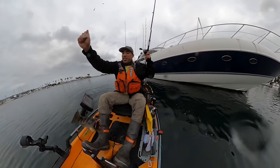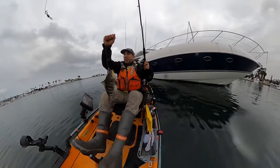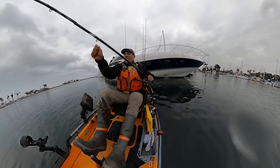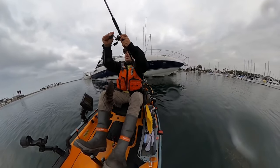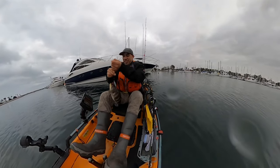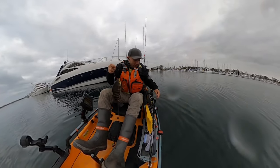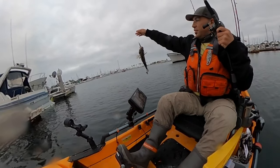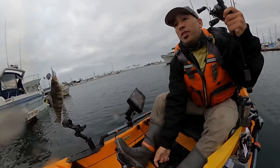You know what I'm doing? I'm just catching them so nobody else comes here and catches them next week. I'm sabotaging the tournament. It's another pig. Another decent sized one.